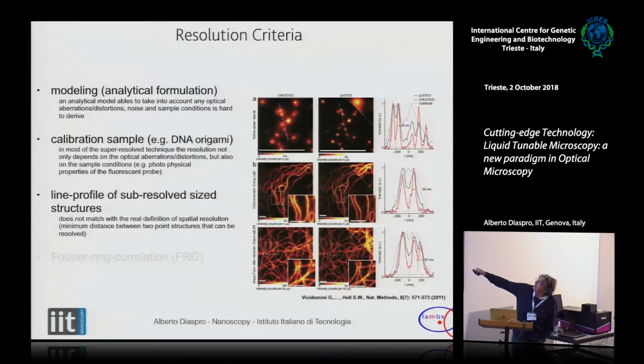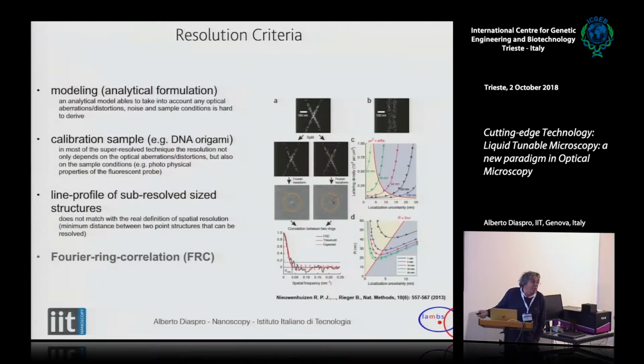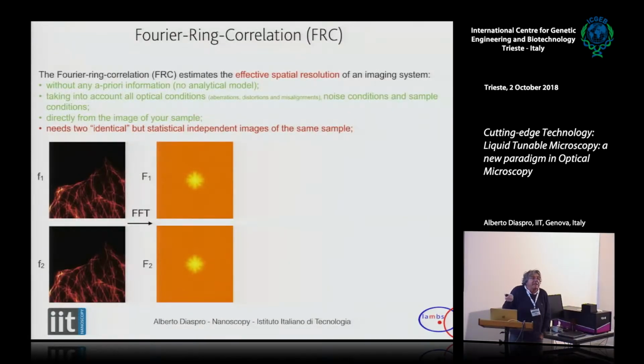All three cases have limits. This is related to a model that cannot take into account everything. This is related to a very nice calibration sample that is not your sample. And this is related to a measurement that is not the full sample. What we propose is to go back to this name, Fourier, that is called Fourier Ring Correlation. At the end it is a very simple approach that I think you can manage and use in a very simple way. First of all, it does not need any a priori information. So not a model, nothing, no knowledge about the sample.